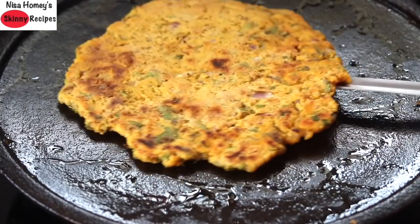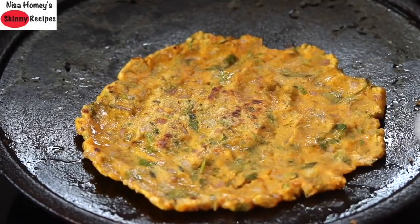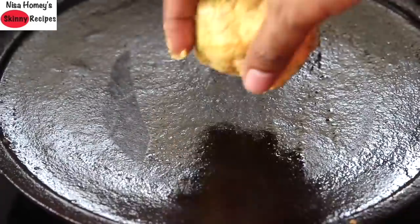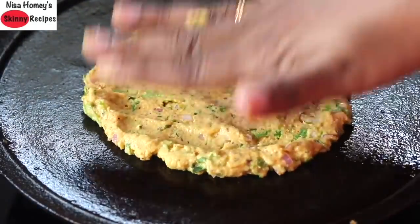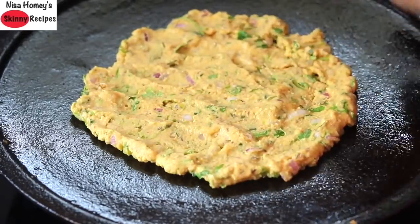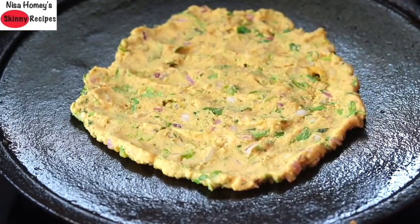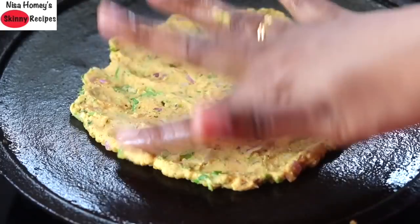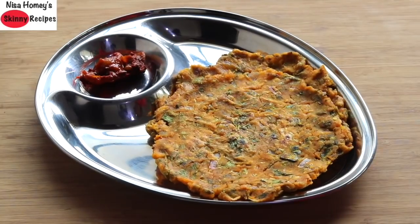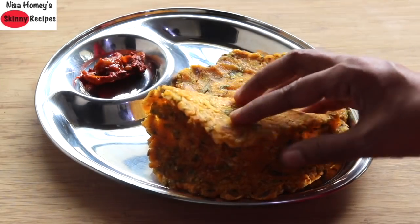Now flip it over and let it cook on that side as well on low flame. Once done, flip it over and serve. Repeat the same with the rest of the dough. This instant makka cheela can be enjoyed for breakfast, lunch or dinner. It's super filling and is gluten-free. Ideal meal to have if you have intolerance to gluten. Serve this instant tasty makka cheela with homemade pickle or any side dish of your choice.